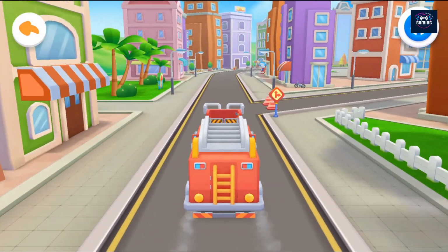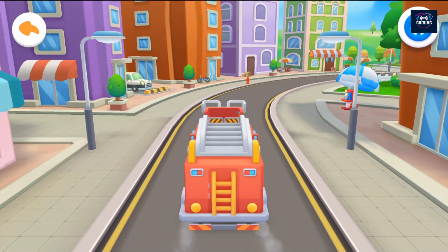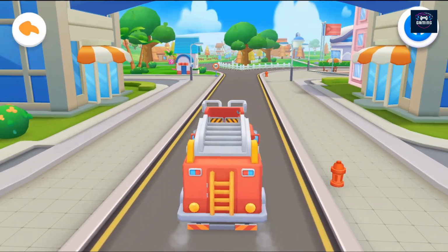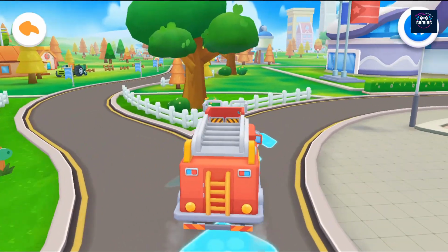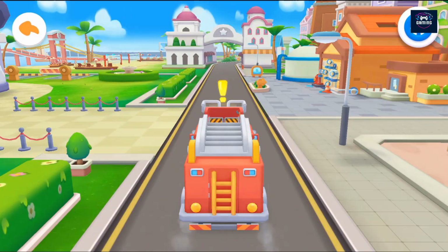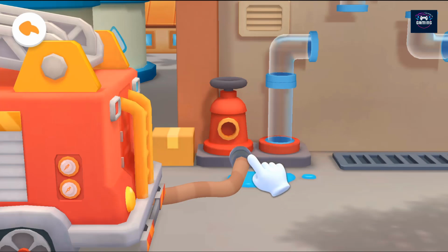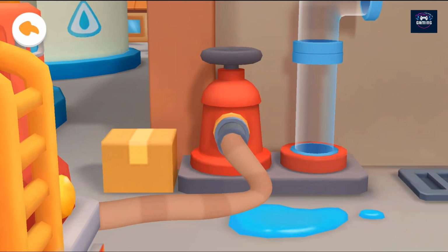Firefighting is complete. Let's fill the fire truck with water. Arrived at the water filling station. Let's prepare to add water. Drag the hose to connect the fire. Turn the hose to tighten it.